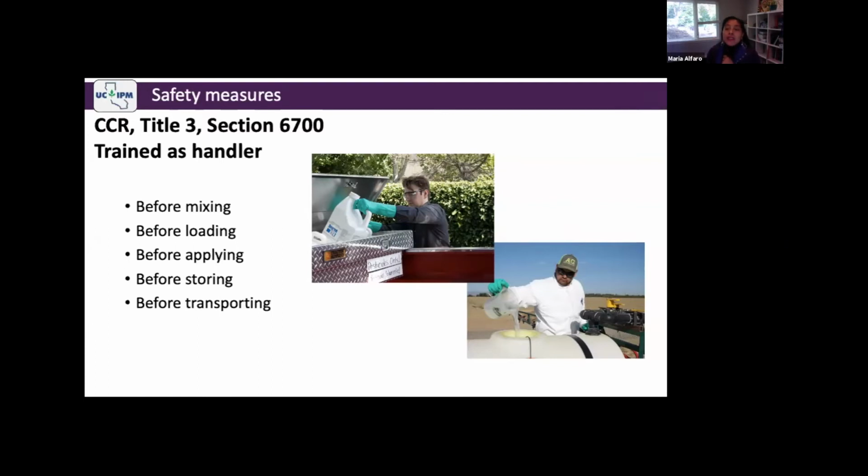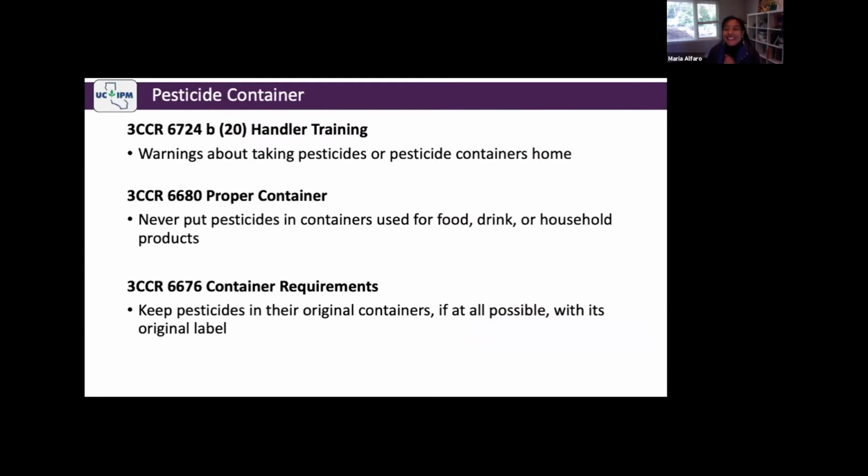Okay, so now we move on to pesticide containers. These are the different code sections with the different topics related to containers. Section 6724(b)(20), very specific, says warnings about taking pesticides or pesticide containers home. That does happen, and it happens way too often. And in many cases, it is lethal. So that is in regulation.